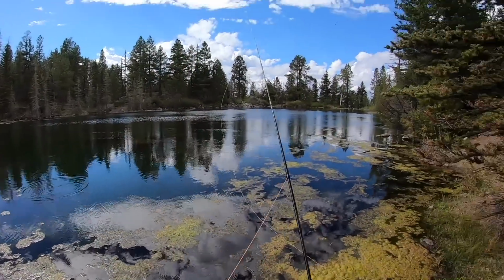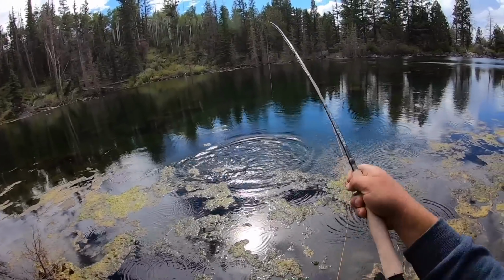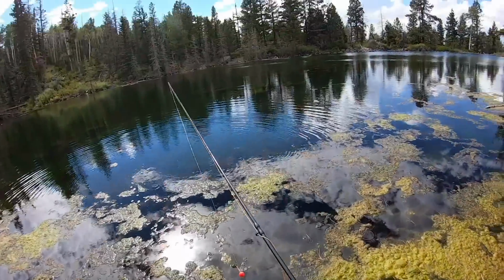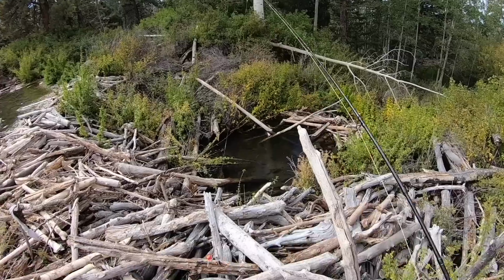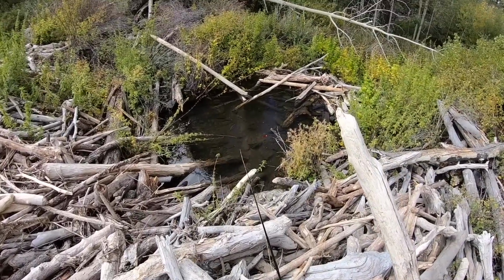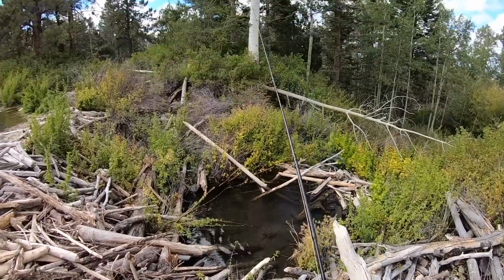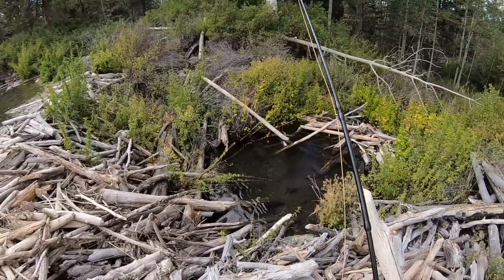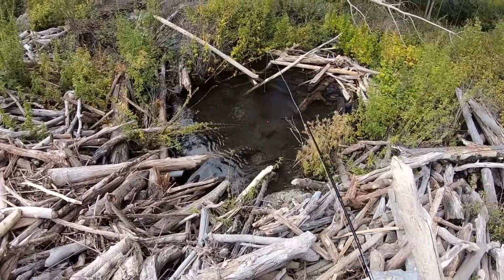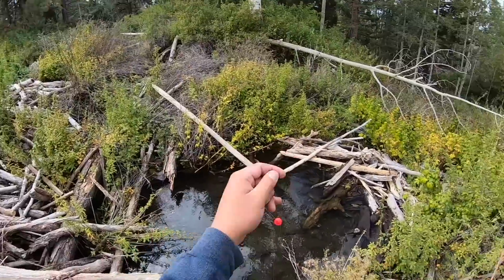Oh, there we go, got him. Oh, nice. Oh, he popped off. Shoot, that was the first one in like a half hour. The bite's kind of slowed down. They're still everywhere though. There we go. Oh, shoot. Dang it. That was a horrible hook set. There's just this little pool of water right by the dam, and there were a few fish sitting in it. And now I think I scared them all. Let's see. Yeah, I think I spooked them all, but that was cool.